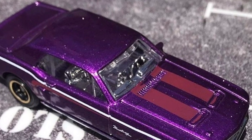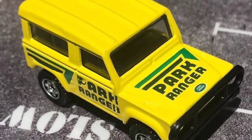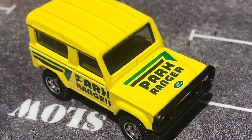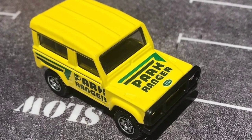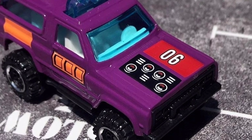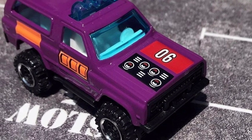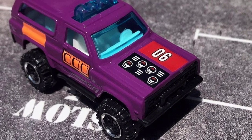Then the next one is also a beautiful car, really popular casting also. This is the Land Rover 90 right here. Park Ranger Land Rover 90. Another beautiful release here. Really excited about this one. And then the next one, check this one out. This is the 1989 Chevy Blazer 4x4. Ooh, another beautiful car. Love that purple paint job, and also the details are just fabulous.